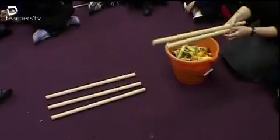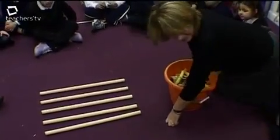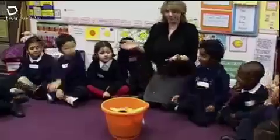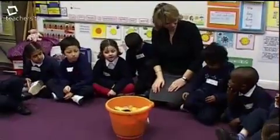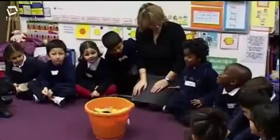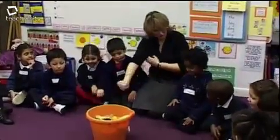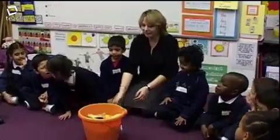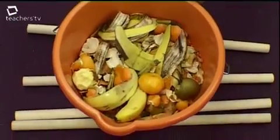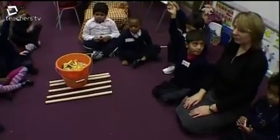Okay. I'm going to put these sticks like this. What do you think I'm going to do now? You just put the compost bucket, yeah? Then we roll it. You know what, Sadia? I think that's just what we're going to do. Shall we try it? Yeah, okay. I'm going to push the bucket, and it's moving really easily.